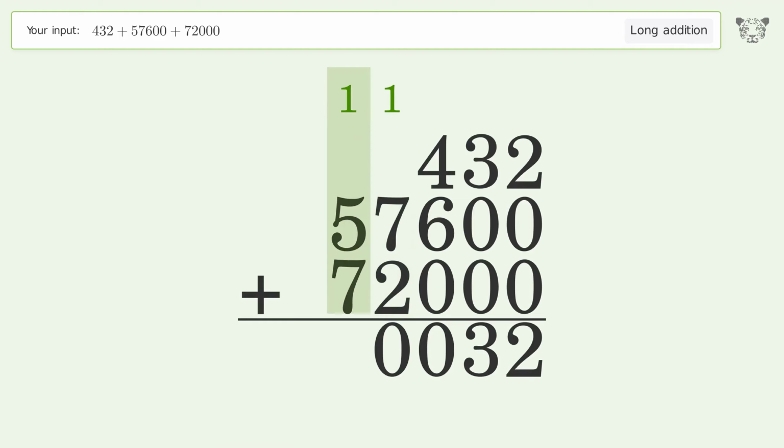1 plus 5 plus 7 equals 13. Carry 1 to the 100,000s place. Write 1 in the 100,000s place, and so the final result is 130,032.